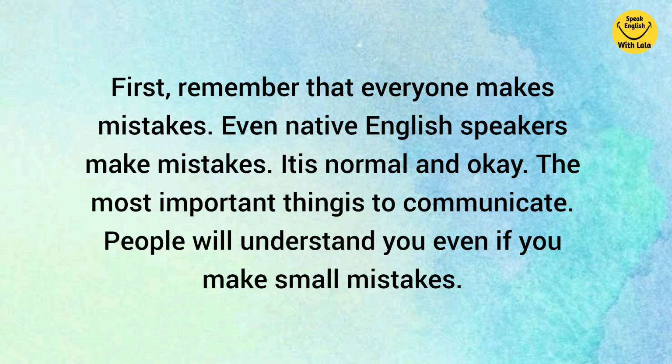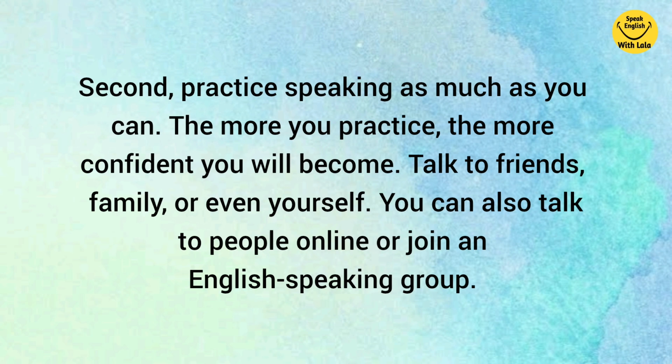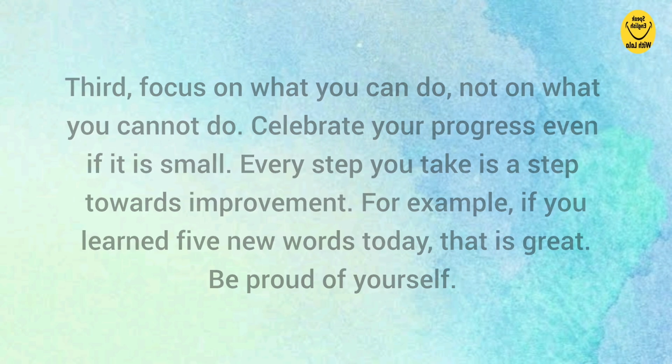The most important thing is to communicate. People will understand you even if you make small mistakes. Second, practice speaking as much as you can. The more you practice, the more confident you will become. Talk to friends, family, or even yourself. You can also talk to people online or join an English-speaking group.